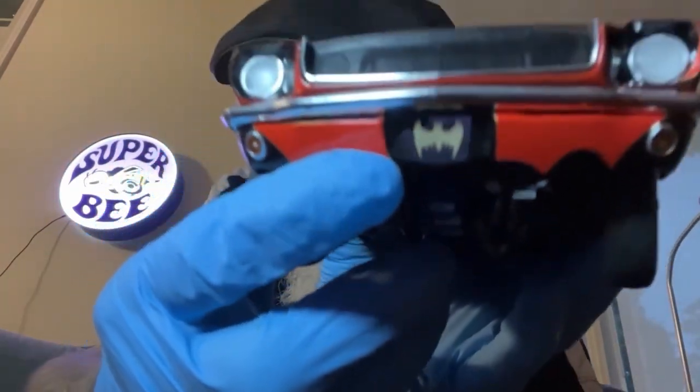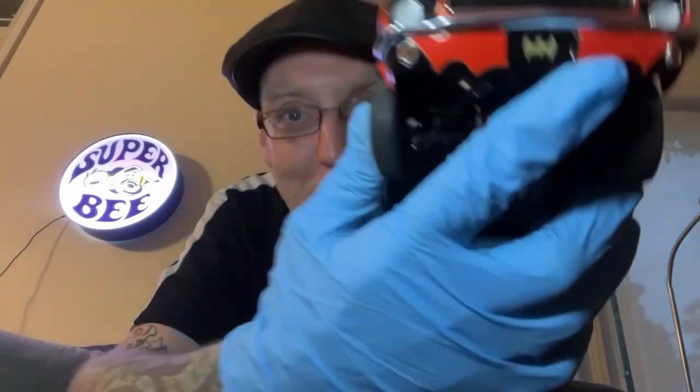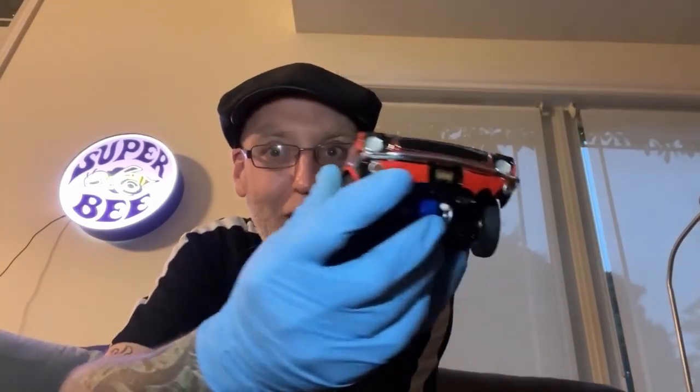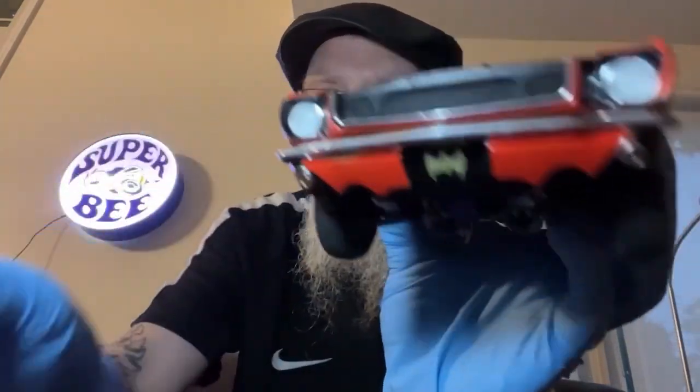Oh, look at even a little bat underneath here on the plate, Glenn. That's cool. And underneath here is painted like a bat. Yeah, I didn't see the gold one. I seen the red though. Yeah, that is really cool. Okay, let's go up to look-see set.